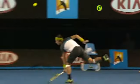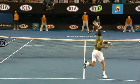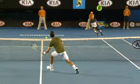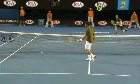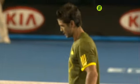30 on. That was a donation point here. Verdasco would be having a pretty easy hold to go up 40-15. Now it's back to 30 all. These are the sort of little openings that Nadal thrives on here. Verdasco needs a couple of big serves now.